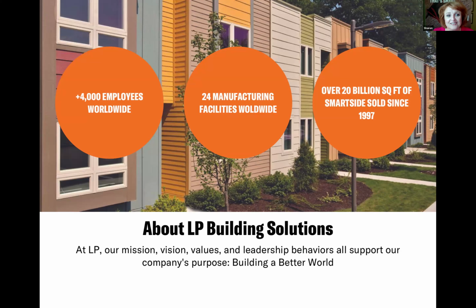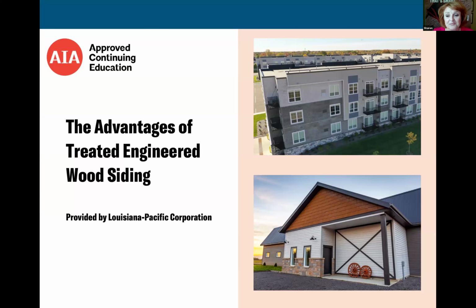So we're excited about that. We have everything from premium subfloor. Our Weather Logic is our WRB panel, and SmartSide is our engineered wood siding, which is the fastest growing siding in the US. So I hope you'll ask more questions at the end about our products, but I hope you enjoy the class today. Our class is actually the advantages of treated engineered wood siding.